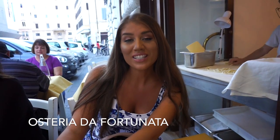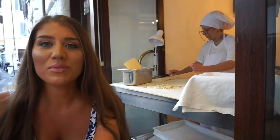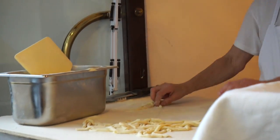Hi, Lily. Hello. We're at Osteria da Fortunata. We came here last year and we got these tonnarelli and they were so good. We're back again. This time I'm getting carbonara. And there's a lady behind me making the pasta fresh. See, she rolls it fresh. So every pasta is literally made fresh right before your eyes. I'm zooming in. You're craving pasta, you can't go wrong. Beautiful.